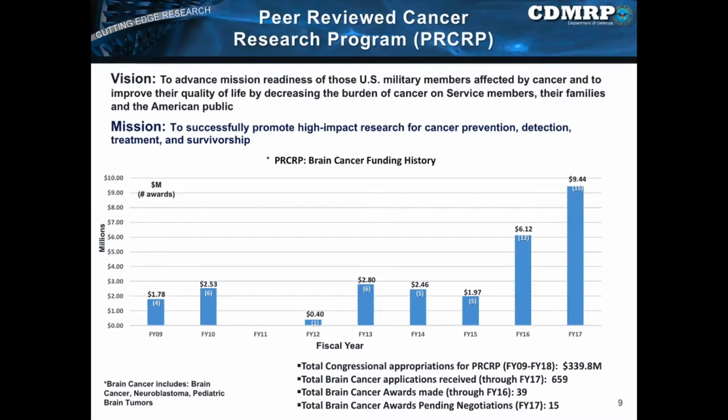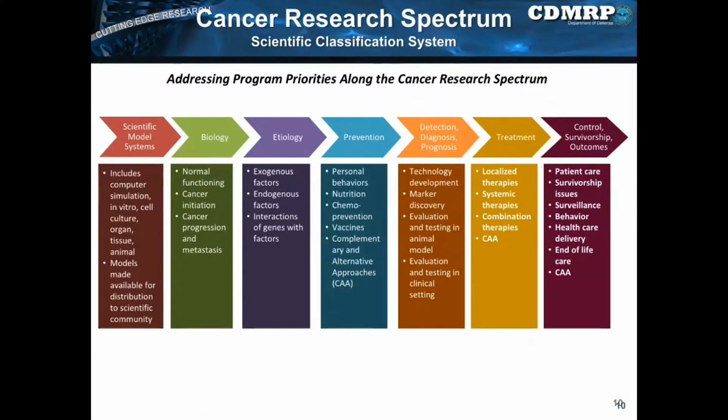Going to the next slide, I'm going to talk a little bit about what we have funded in those areas, for brain cancer, and how do we actually cut and slice those pies. Okay, so I'm going to talk to you a little bit about addressing our program priorities along the cancer research spectrum, all the way from scientific modeling to biology, etiology, prevention, care, detection, diagnosis, prognosis, treatment, and finally survivor outcomes. We take our whole portfolio and we code it for these categories and put them in buckets into these categories to see what exactly we're actually funding in what areas. And then we can actually use that in our vision setting, in our investment strategy meetings, to actually make some ideas about what our investment strategy should be for the coming years.